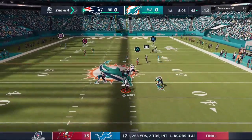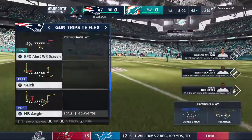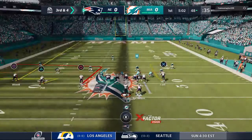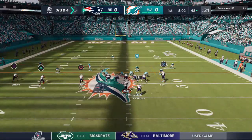Out of the gun, here's Wilson. And this is incomplete. Cordero Patterson, the one he was hoping to get it to. And it'll bring up 3rd down. Incomplete. Now they face a 3rd down and 4 after that incompletion on 2nd down.